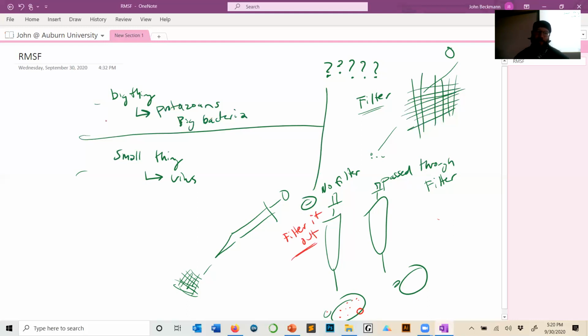That means it's a big thing, or at least a bigger thing than the small things that cause diseases, which were viruses. So it's not like yellow fever, not like a virus. This was a big thing. But at that point, there was still the question: is it a protozoan, or is it a bacteria? That was still an open question even after this experiment.